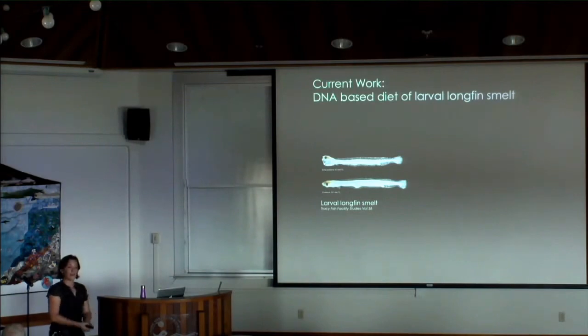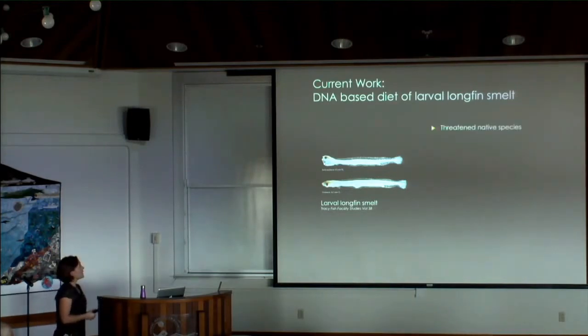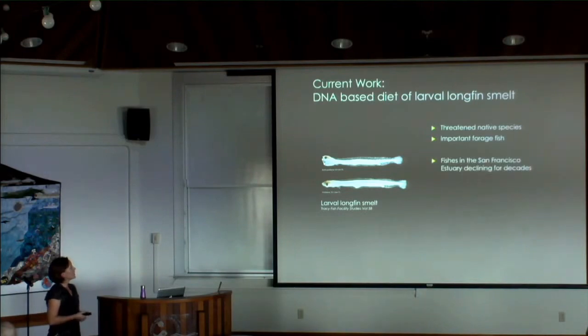So on to my current work. With this, it might seem a little bit out of the zooplankton world, but really it's not, because these fishes are eating zooplankton. Basically, I'm using high-throughput sequencing to look at the diet of larval longfin smelt. And just a little bit about the smelt. This is a threatened native species in the San Francisco estuary. It's an important forage fish.